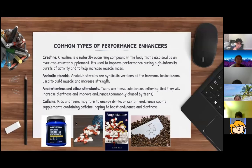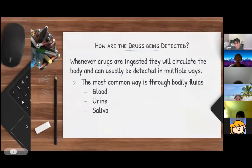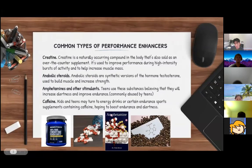Common types of performance enhancers. There are a few types of common performance enhancers. One is creatine. Creatine is a naturally occurring compound in the body that is also sold as an over-the-counter supplement. It is used to improve performance during high-intensity bursts of activity and to help increase muscle mass. And you can see, on the left, there's this blue bottle. This is creatine, and it's commonly sold in drugstores.